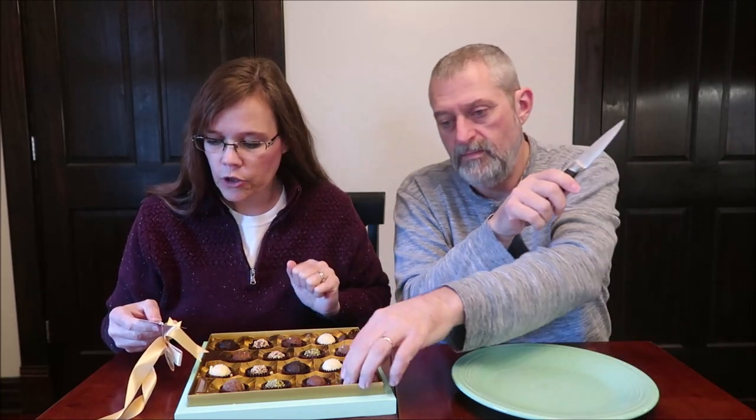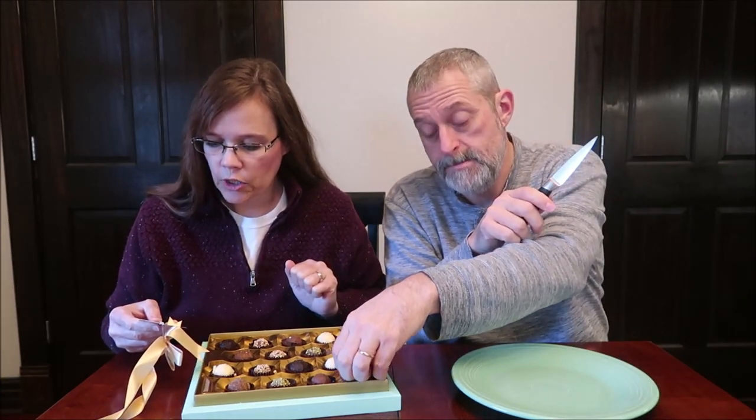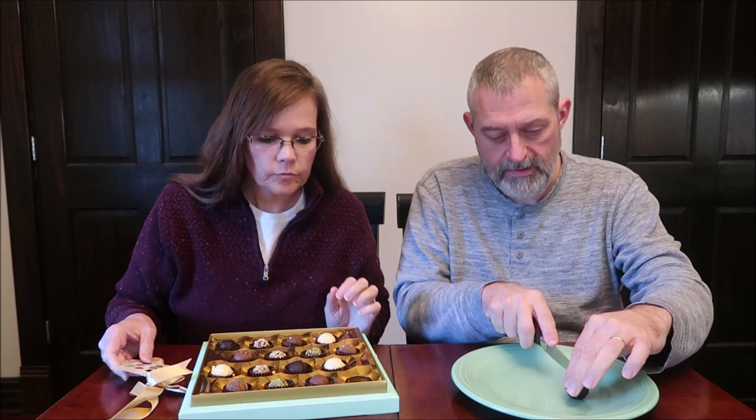Okay, so I should have told you calories. I should have said calories before I opened it. Four pieces are 280 calories. So we're just gonna go in order. First we have a dark truffle chocolate with dark cream filling. They're in there a lot deeper than I thought. I thought they were just on the top, but they're not.